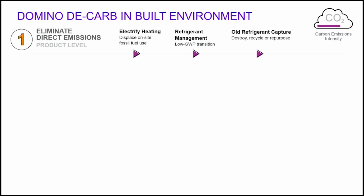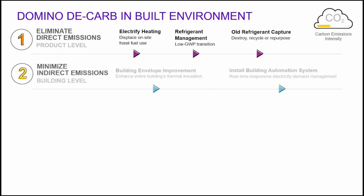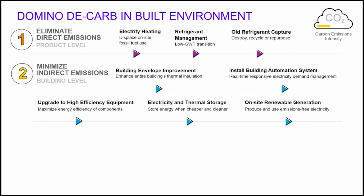Another building. Oh, okay. So let me just click through all this first here. So you heard me talk about most of this.